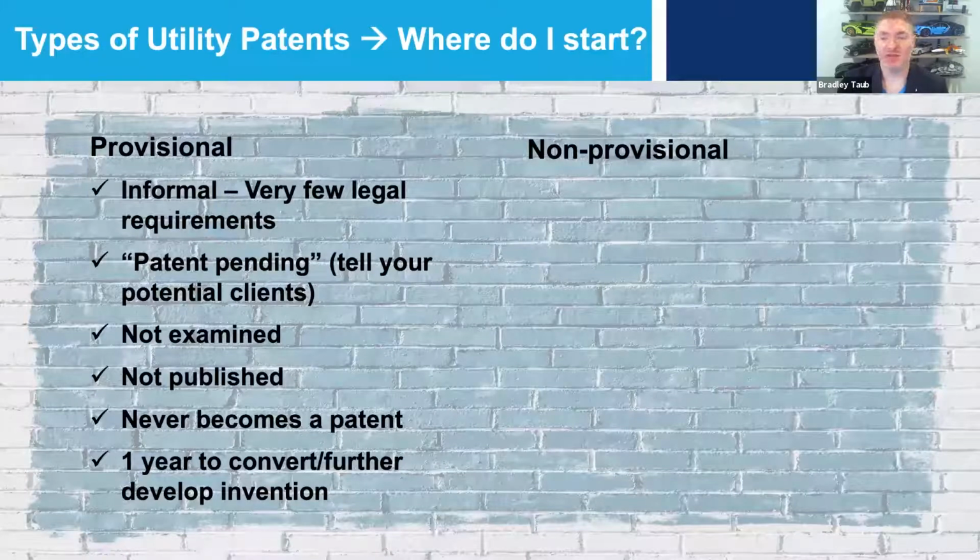The provisional application is never examined by the patent office. It won't ever be published, and it will never become a patent. What it does is it gives you a placeholder with the patent office for 1 year, and it gives you 1 year to figure out, hey, am I moving forward with this or not? If you're not, then it'll never be published and it'll go away. No one will know about it except for you. If you're moving forward with it, you will convert it to a non-provisional.